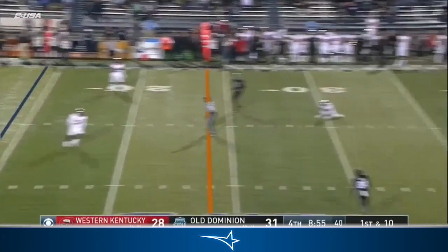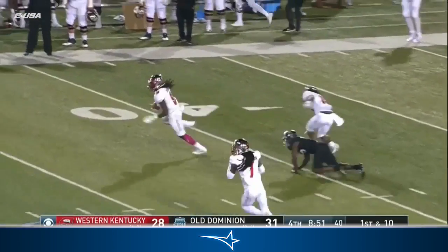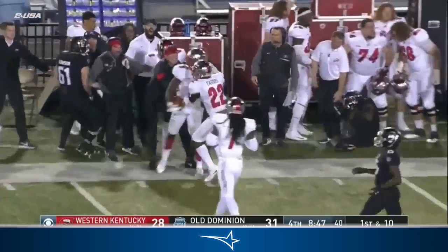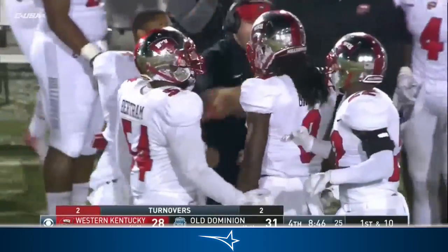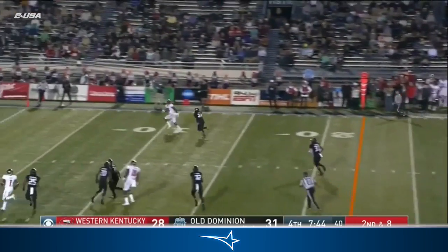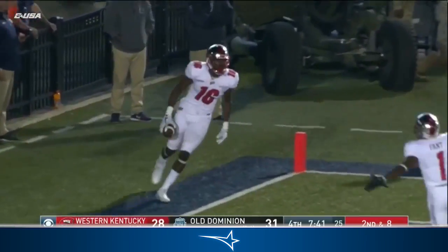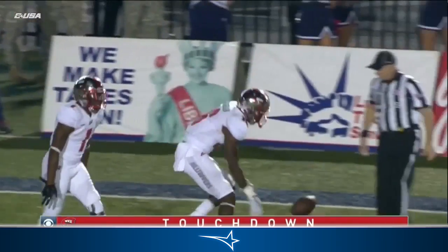Freshman quarterback's been great tonight. Taking a shot for Harper, and it's intercepted. Picked off by Drell Green on his 21st birthday. He's got his second pick of the season. Fourth. White to the air. Open receiver, and the lead is gone. Quinn Jernigan on the catch. White's fifth touchdown pass of the night.